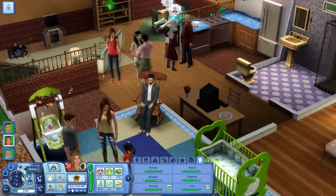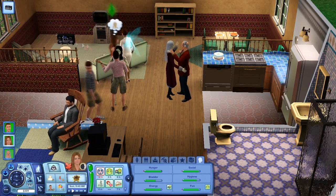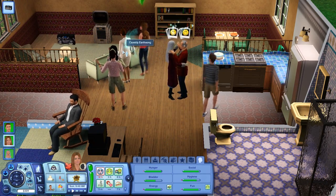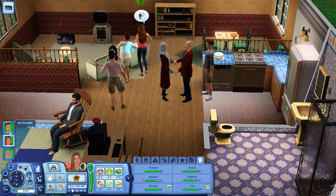And we have people dancing. I'm going to have Ian take advantage of the guests that they have here. I'm going to see if I can get him to meet the guys that are here. And then it looks like I'm just having fun dancing away with this fairy.